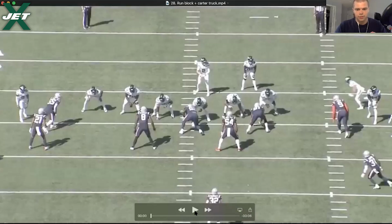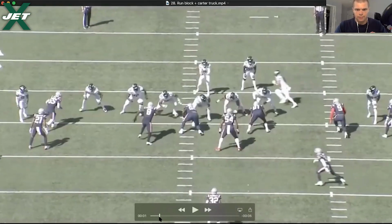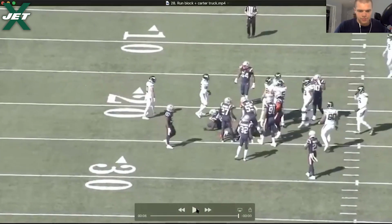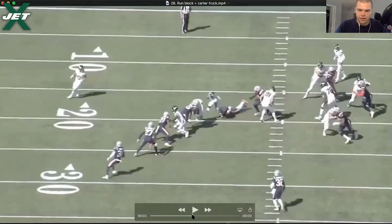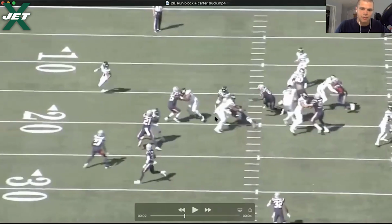28-49. Okay. Run blocking plus Carter truck. Okay, 11 personnel. You have a 1 back power. Nothing crazy in terms of the play, but I am highlighting him here just to show how powerful he is. And I know that Hightower, when he fills right here, isn't necessarily completely on balance, but this is a tackle he typically makes. But for a guy, he has such a low center of gravity.